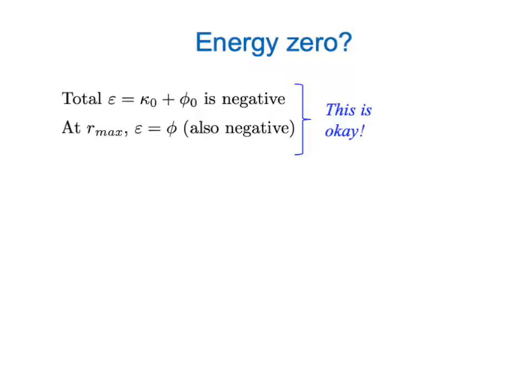So let's consider the sounding rocket problem again. The total energy, which we calculated at the surface of the Earth, was negative. It was because the negative potential energy dominated the positive kinetic energy. And therefore, at the maximum radius from the Earth, the energy was all potential energy that was also negative, and that's okay. That worked out fine.